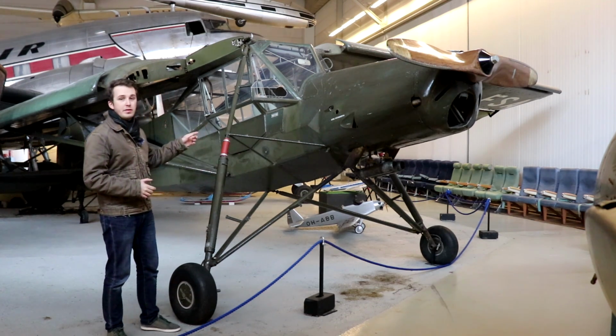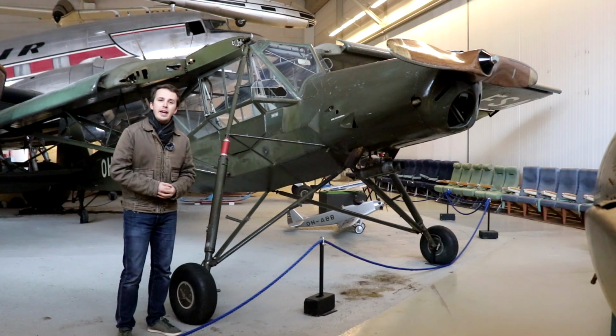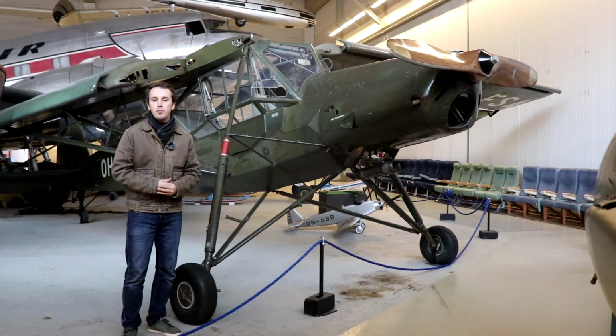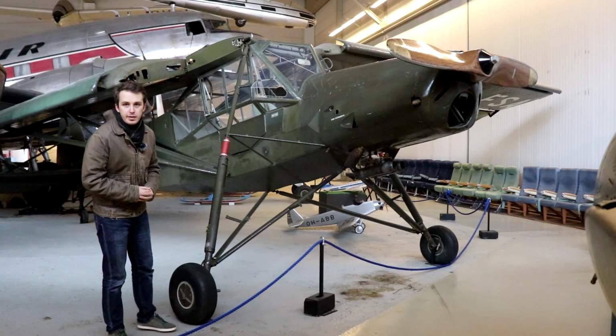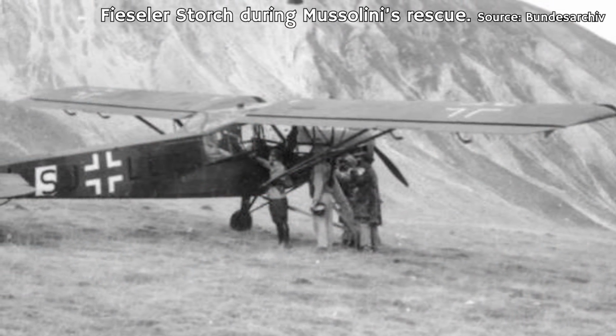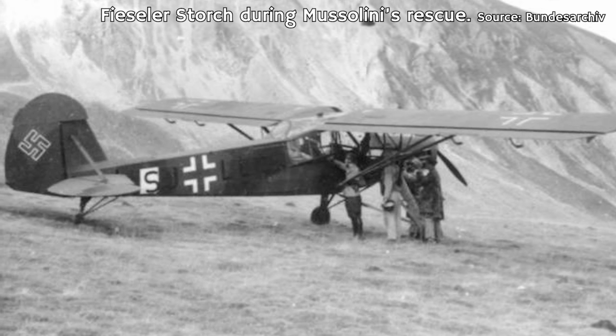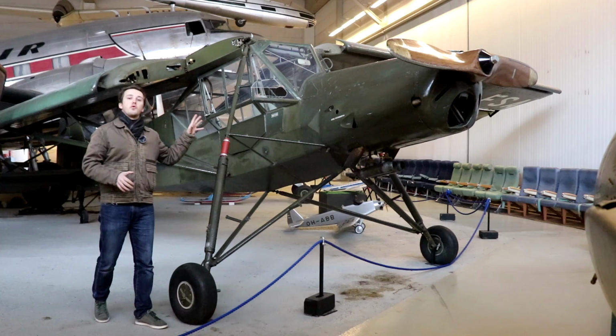Now this aircraft's claim to fame, essentially, is that it was used during the rescue of Benito Mussolini from his prison in the Apennine Mountains in 1943, where this aircraft pretty much landed on a mountaintop, but more on that later. What makes the Fieseler Storch so special?